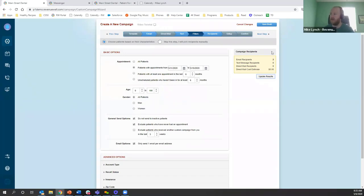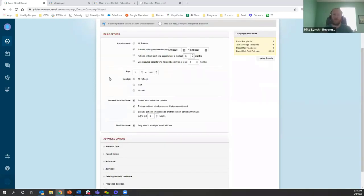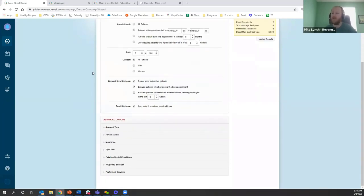You would see an updated result here. I have 2 patients in my demo environment, it looks like, but you'll get an updated result so you can see how many patients this is actually going to go out to. And that's really where the power of the custom campaign comes in. I don't necessarily want to send this to all patients right now. Maybe updated procedures aren't relevant for patients that don't have their next appointment until October. Maybe you want to send it to everyone. We just really want to give you the ability to figure out and target who we really think is important to communicate with, because that way the communication becomes that much better, right? If we have targeted communication, it's always better than a blanket email.